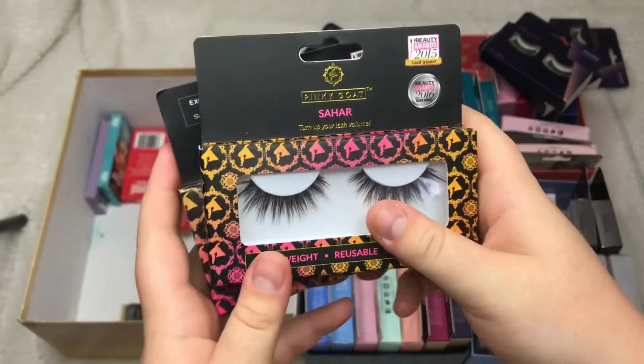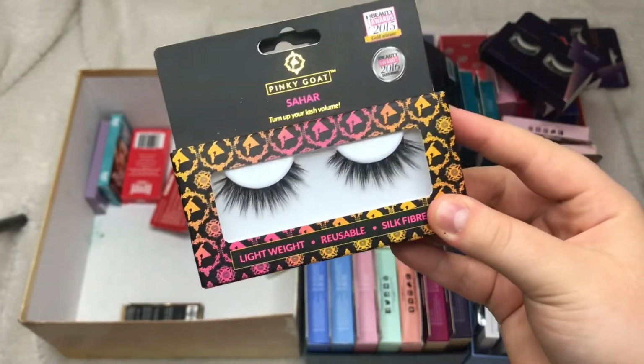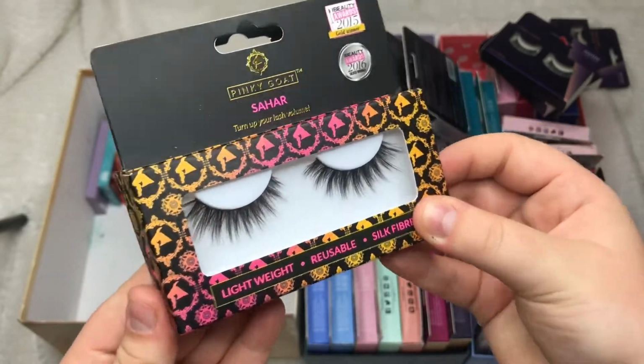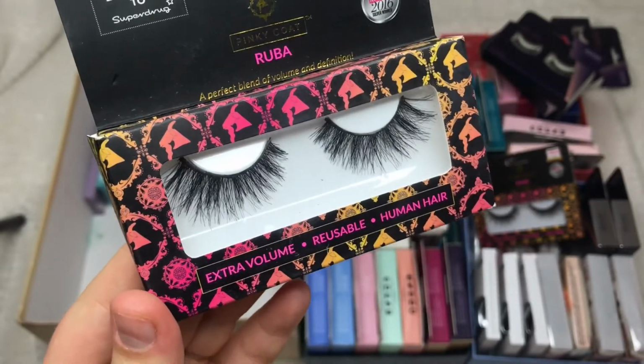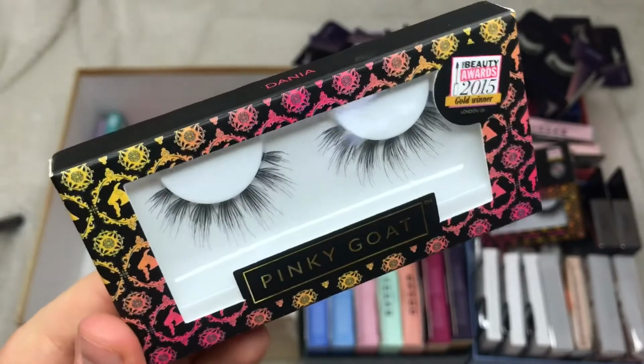But next I have some lashes from Pinky Goat, which is a brand that I believe is sold at Superdrug. I think it's exclusive to Superdrug. So I have their Sahar lashes, which I actually got recently, and I can't wait to wear these. They look amazing. And then I also have the Ruba lashes, which I've worn before, so I'll be keeping these as well. And then finally I have their Dania lashes, which also look really lovely, so I'll be keeping these.